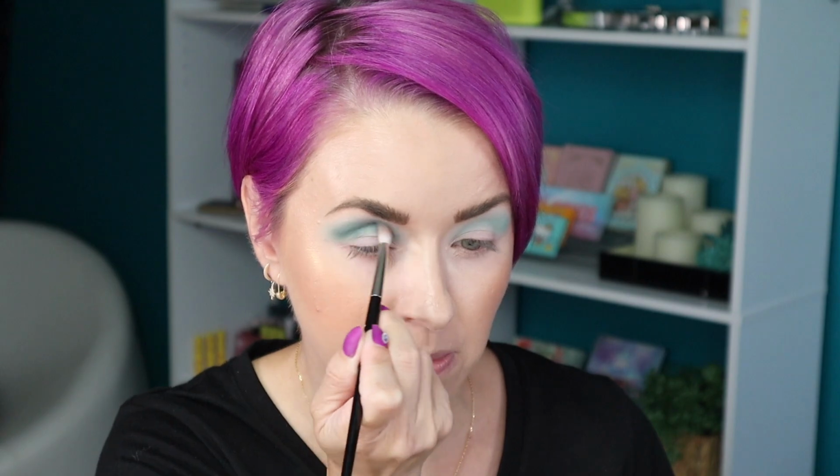All right, so I think that looks pretty good. All right, so now I'm going to go into the Army palette, and I'm going to take this shade right here, and I'm going to start working that a little bit lower on the crease. And I'm taking this shade on a Refer 14. Those two shades look really nice together. They're blending into each other really well.